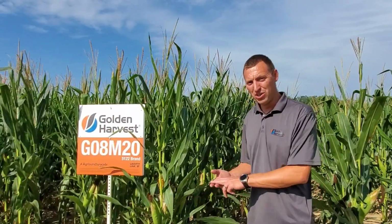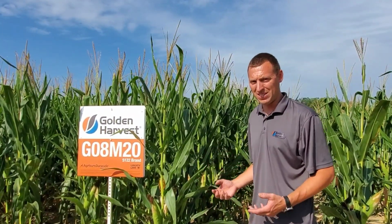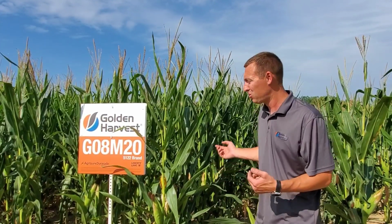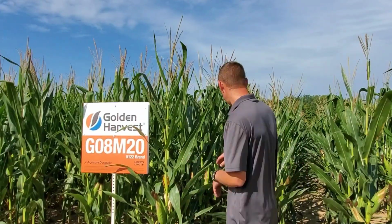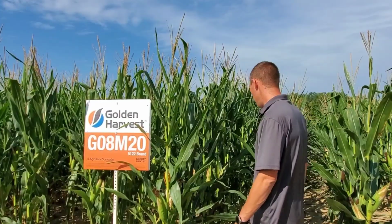really good for me. 2 years ago when I first planted this, I had it against a 110 day that was one of my very best hybrids at the time. This smoked it by like 15 bushel. I was super impressed with it. So I planted a bunch of it this year. Maybe I'll be disappointed, but hopefully it's going to be pretty good corn, and we'll see.